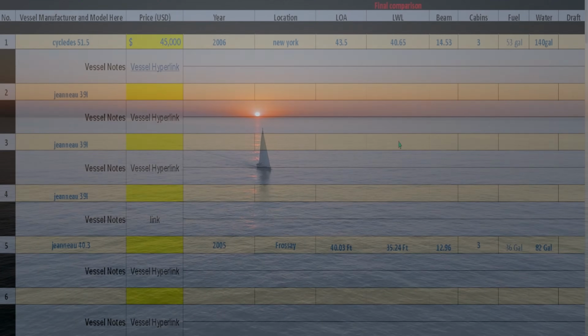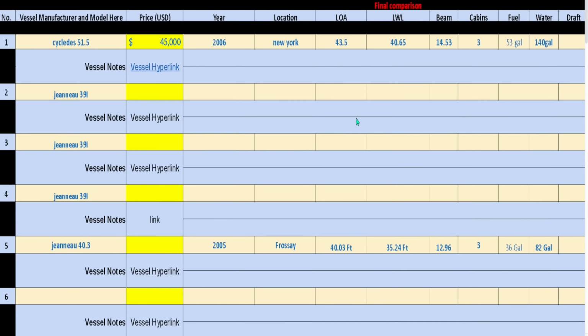Now, here's my spreadsheet. I've got some vessels on here I was previously looking at for somebody. So we're just going to go ahead and delete this really, really quick. And let me show you what I'm talking about here. This is going to make much, much more sense in about 2 seconds. This spreadsheet is incredibly important and it's going to save you thousands and thousands of dollars.